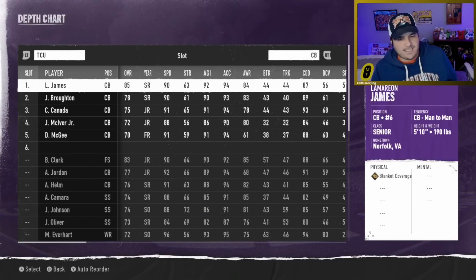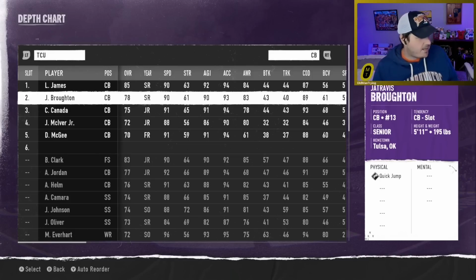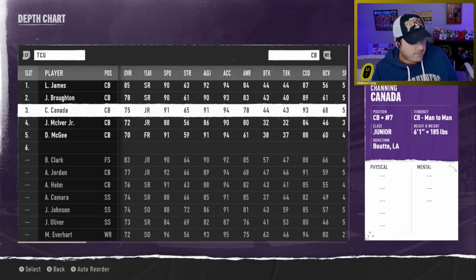Now going to the secondary, which is actually looking very, very solid. Yes, we are losing our top 2 here. James, 85 overall, 90 speed, blanket coverage, and Broughton, 78 overall, 90 speed. So long, fellas. Best of luck in your next step. But coming back is pretty much everybody else.